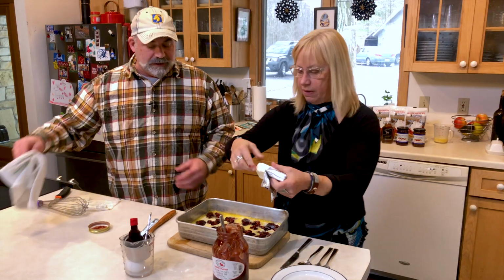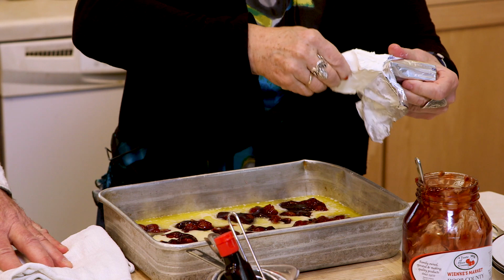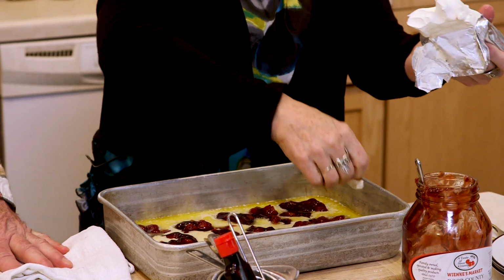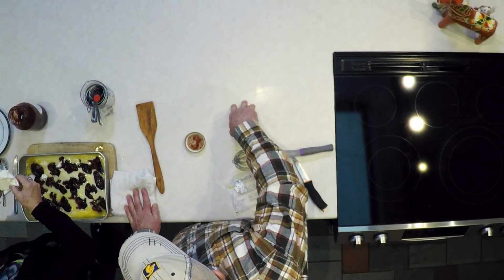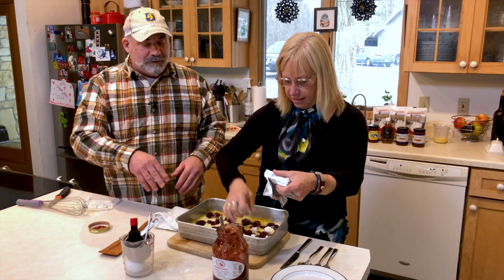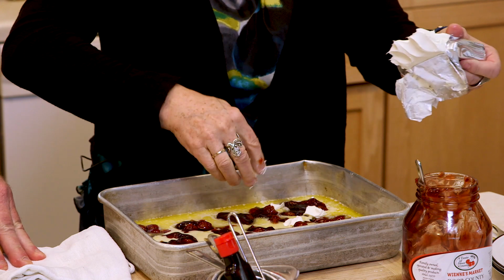That's what I got the rag here for. I'm not very ladylike. Just little chunks, anywhere. And you're going to do the whole package. Oh, this is like a little cheesecake. Yep. I didn't know that. This would be so easy to make for kids too. It's super easy for kids to make this.